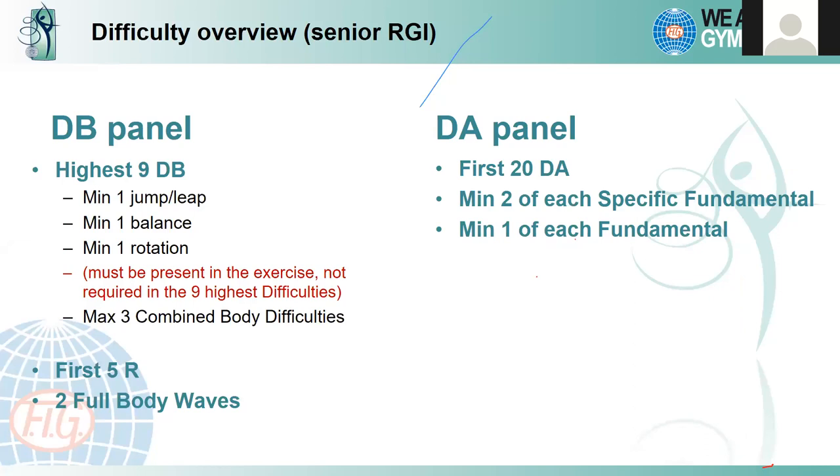Maximum 3 combined body difficulties. The first 5 are evaluated in chronological order, and 2 full body waves. This is very important because the DB judges forget to evaluate the full body waves. And the DA panel, first 20 DA. Remember to judge your minimum 2 of each fundamental and minimum 1 of each fundamental.